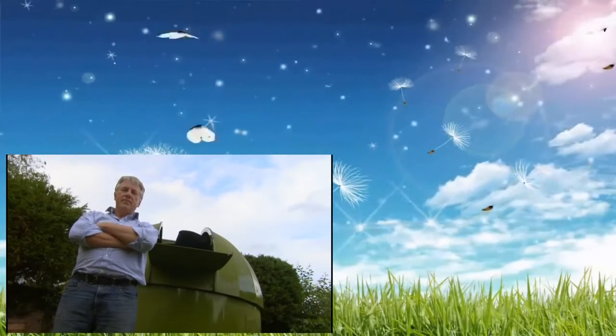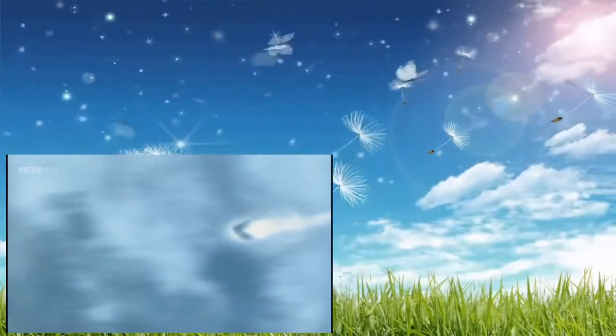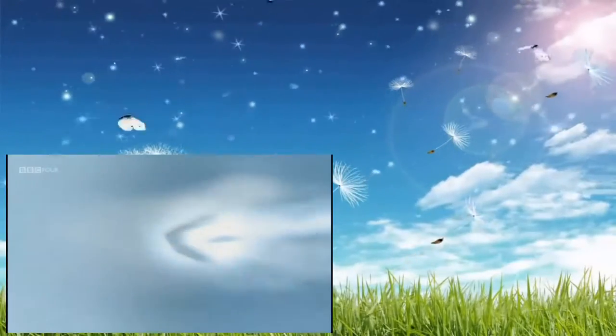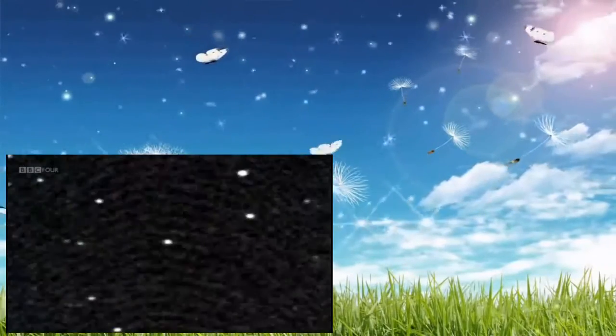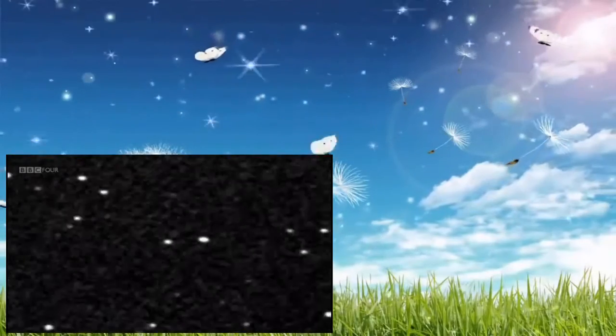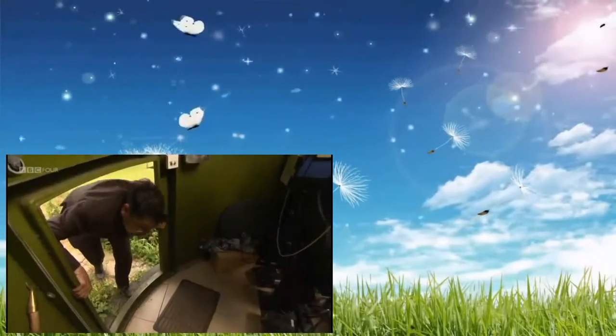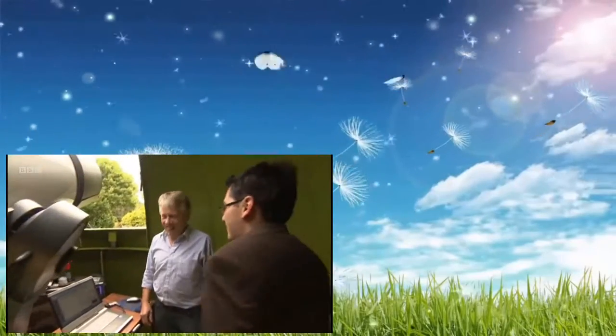By day, Peter Birtwistle works in IT, but by night, he is a defender of the Earth, scanning the skies for asteroids. Peter took this footage of asteroid 2011 MD back in June. It was the size of a double-decker bus and passed just 7,500 miles from the Earth. It looked so close you could touch it. Hello, Peter. Hello. Oh, this is a most impressive setup you have here.